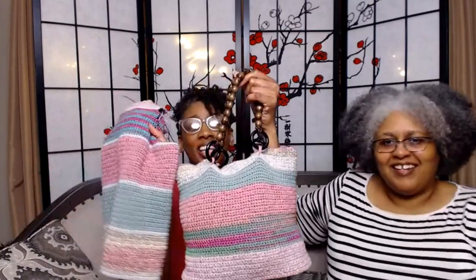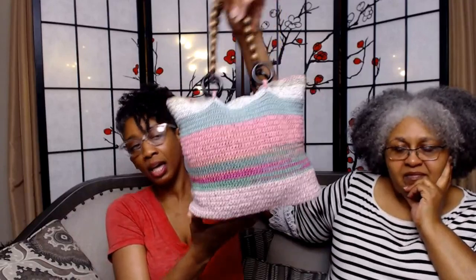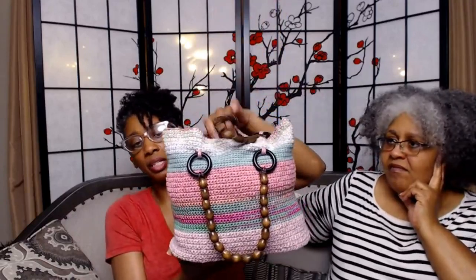Hello. To go with my souvenir tee. Look at that. Isn't that cool? I'm excited. Not the final handles. These are my placeholder handles. We just had these in the house. I just wanted to see what the bag looked like with handles on it. So these are just kind of like tacked on, but I will find some new handles.